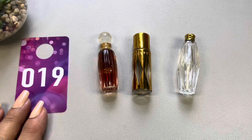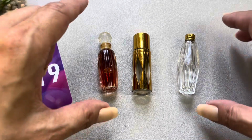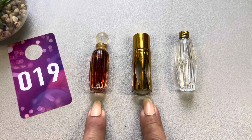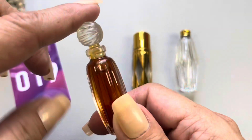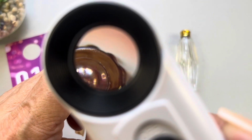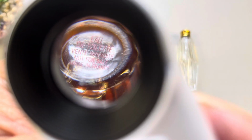Number 19. Now these are really fun. Vintage perfume bottles. They're each about 2.5 inches high. They are glass. So I'm going to say 19A, 19B, and 19C. The first one is still filled with the cologne. On the bottom, it does have a stamp that says, Eau de Toilette, Vente Inter, Date. Made in France. That's all I know.